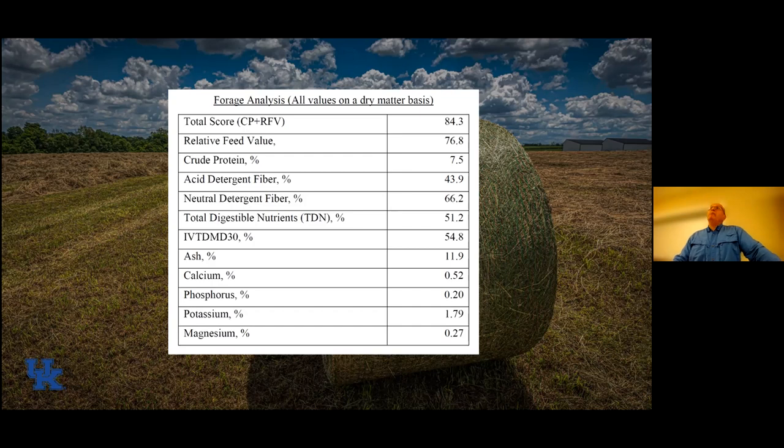Ash is the total amount of minerals in the sample. That matters, because how many of you use wheel rakes? Everybody uses wheel rakes. Anybody have something else besides a wheel rake? What do you have? A bar rake. Outstanding. Anybody have a rotary rake? No kidding. How about that? That's amazing. Rotary rakes and bar rakes don't have to hit the ground in order to drive the crop into a windrow. And so therefore you can adjust them so that they don't hit the dirt, right?